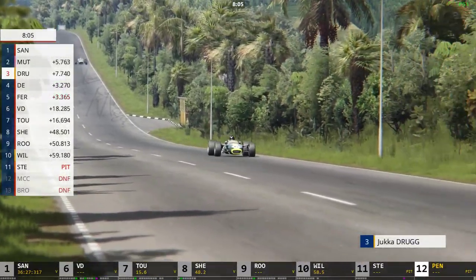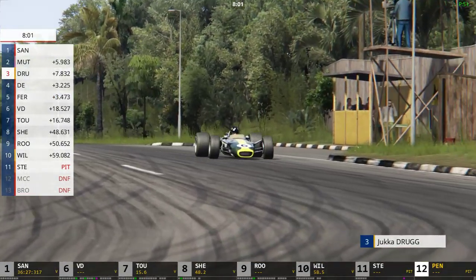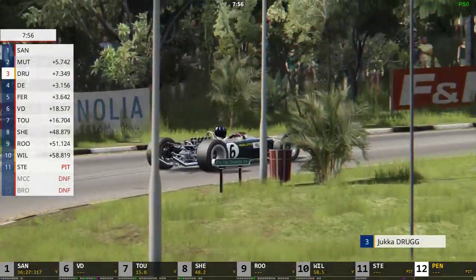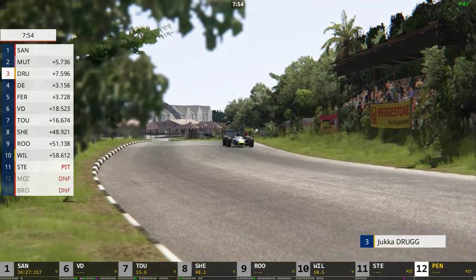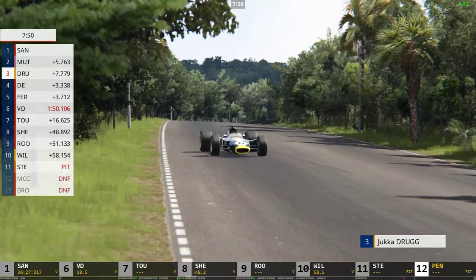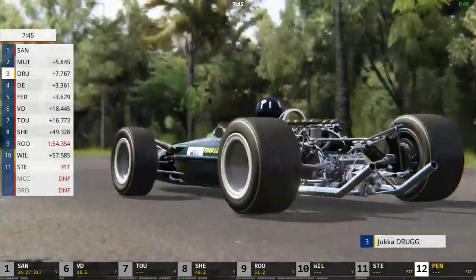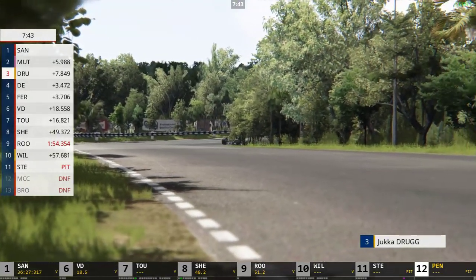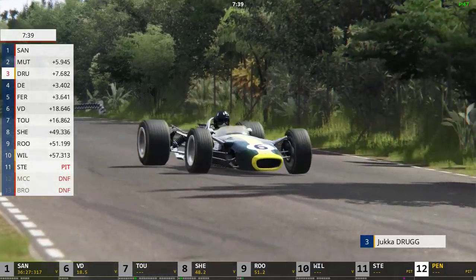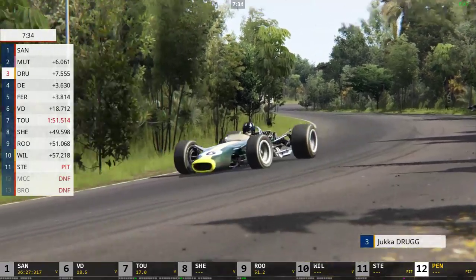Here's Yuka Drug running third place. And he'll argue he may well have done even better than this, but for the ballast put on the Lotus. And Drug, I expect, probably isn't used to not winning. But whatever the case, still doing a great job in third position. He's third in the championship at the minute, but will move up to second due to Brown's misfortunes.